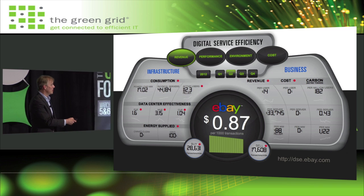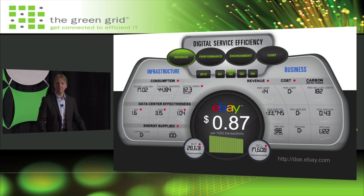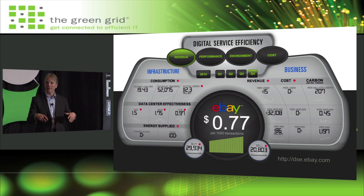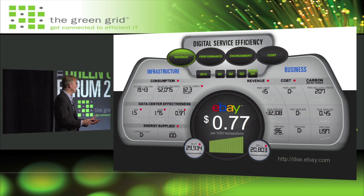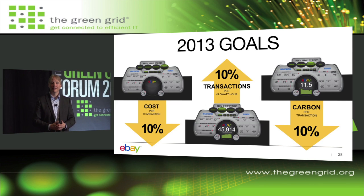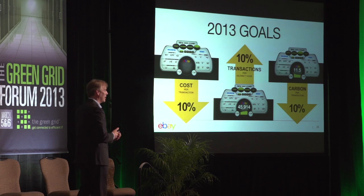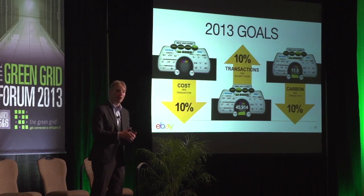So as you start going through each of these, you can see what it means to our business executives, when they can look at a dashboard and see the productivity or the efficiency of the eBay engine. And they can start to now set goals like this. Publicly, we are going to set a multidimensional goal, and that is a 10% gain. We're going to have a 10% increase in the transactions per kilowatt hour on our site. We're going to have a 10% reduction in cost per transaction on our site. And then we're going to have a 10% reduction in carbon per transaction on our site. A 10% gain across our infrastructure.